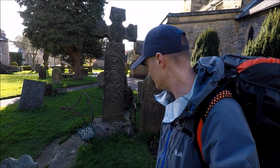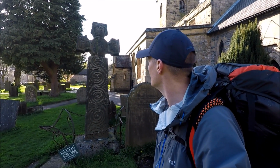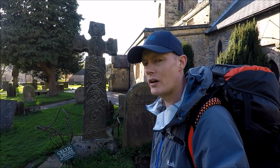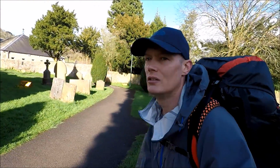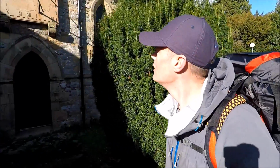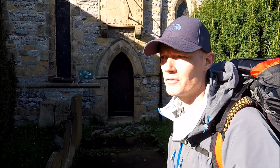Celtic cross, 8th century AD. A nice piece of stonework back in its heyday. Still looks impressive now. Wall of the church here, and the sundial. Old sundial, 1775.